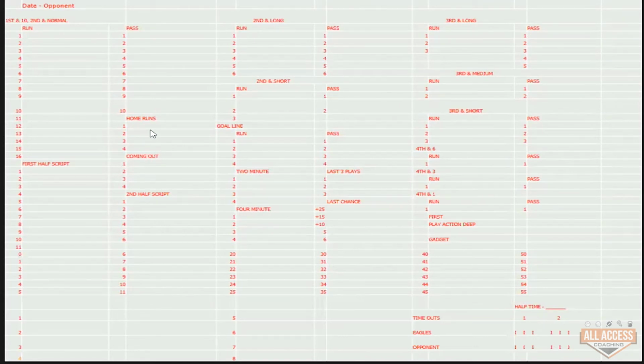What are my home runs this week? What are the plays we want to come out with? Here's your first half script. Here's your second half script. Do we always stay with it? Nope. You find something that works, we may just stick with that.